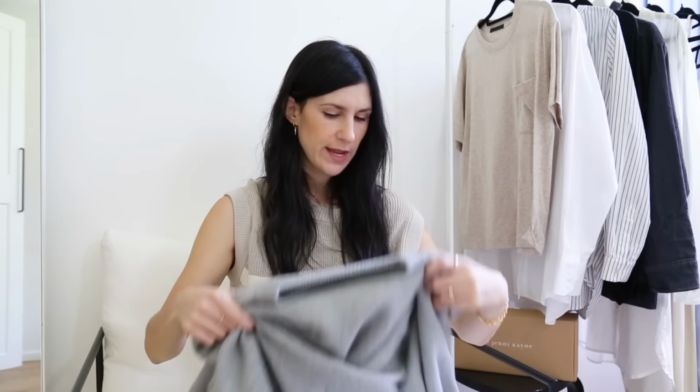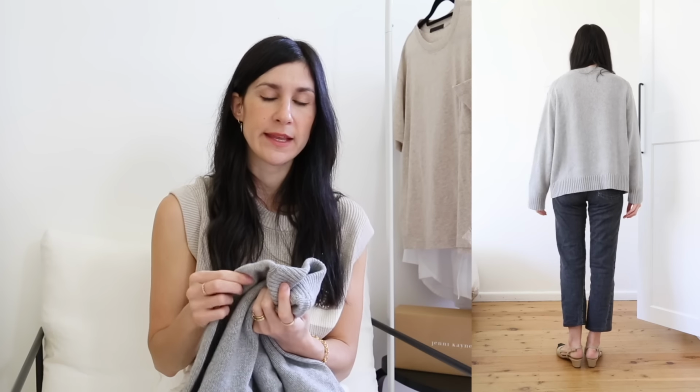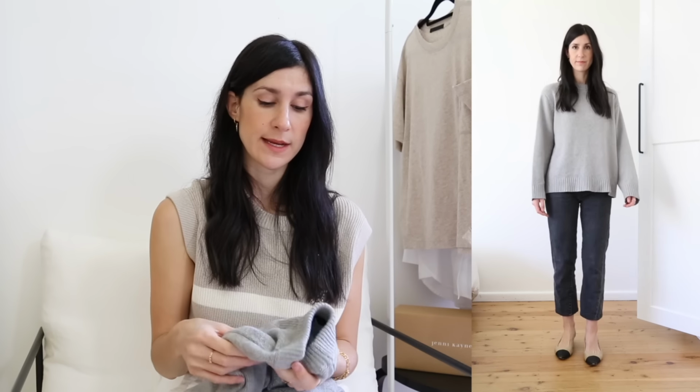Okay, next we have my other favorite sweater. This one is called the Oversized Crewneck, and this retails for $395. It is 50% cotton and 50% recycled cashmere, and I really like that the brand is using recycled cashmere within their fabric compositions and within their knitwear. It doesn't exactly have the same softness as a virgin cashmere knit might have, but it is still really soft and it's going to keep you really nice and warm.